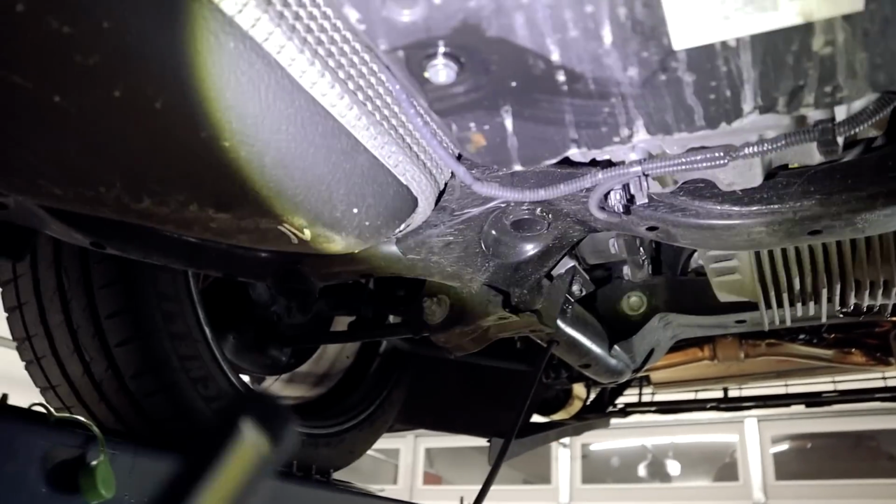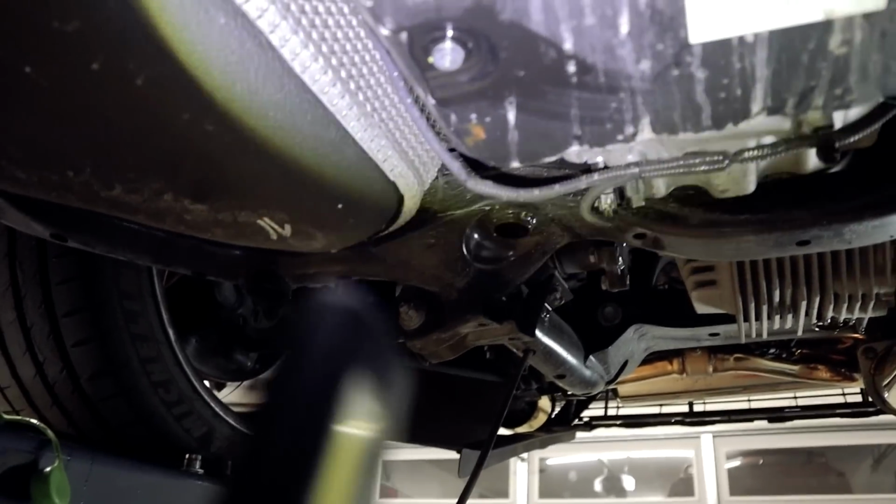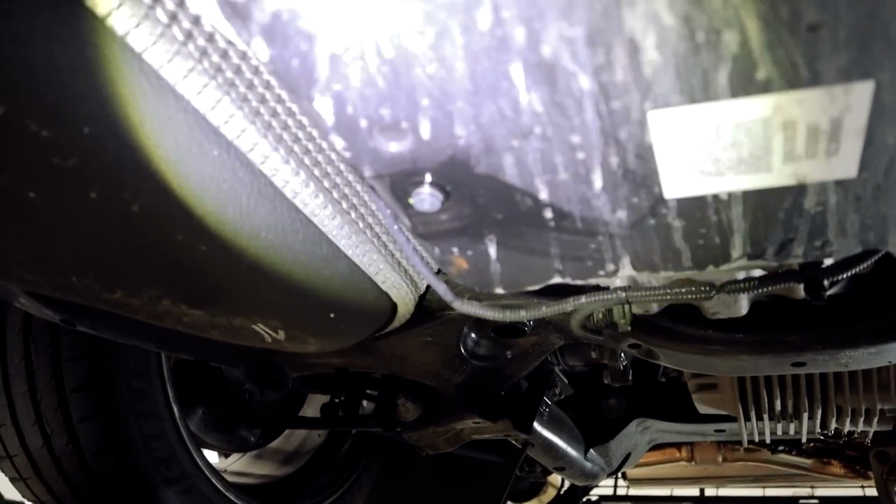Just finished draining everything. So we've drained the oil, we drained the front differential. Now moving on here, we drained the transmission as well as the rear differential. Now getting back to this transmission, I'm not sure if you guys saw that once I removed the drain plug, I was kind of freaking out because nothing came out, and I thought that is just impossible. Driving this car, something would have happened.